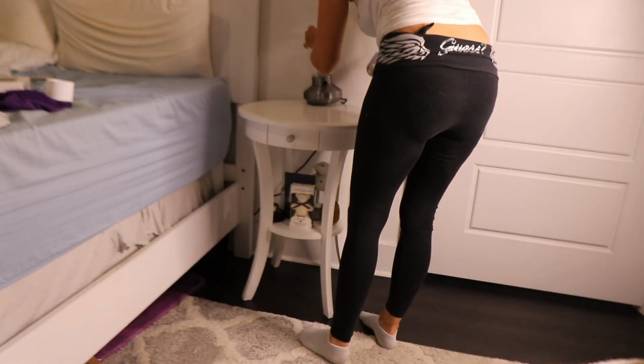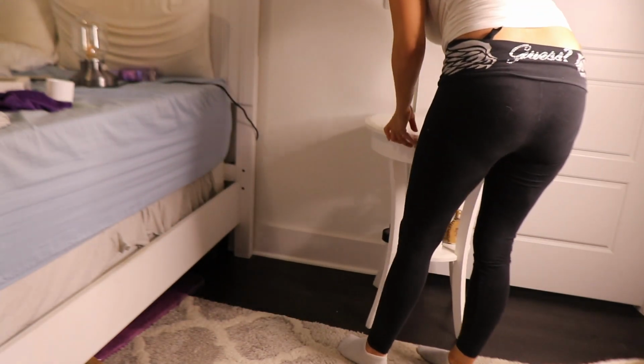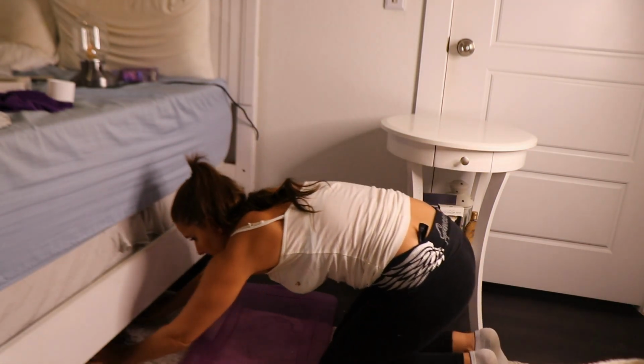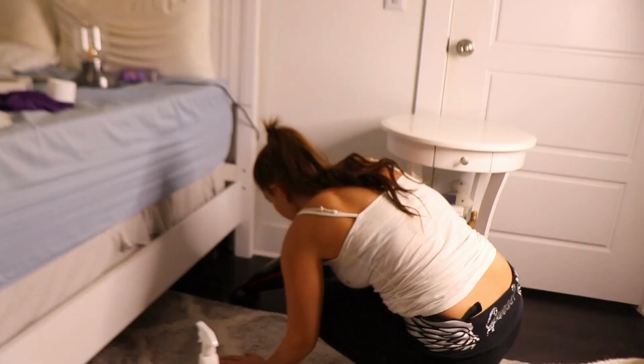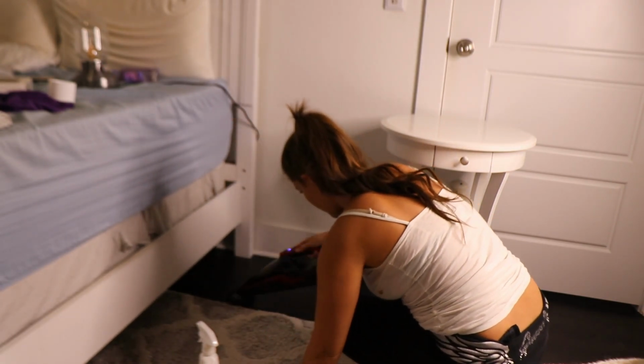So now I am moving Alan's nightstand so I can clean that area underneath. I'm just using my hand vac from Backlife and the Mr. Clean Cleaner with a paper towel to wipe the floor off under where the nightstand sits. And then I'm going to wipe off his nightstand and the things that are sitting on his nightstand as well.